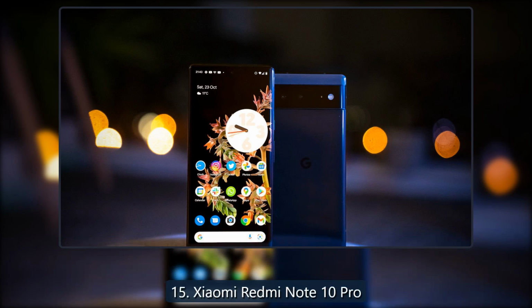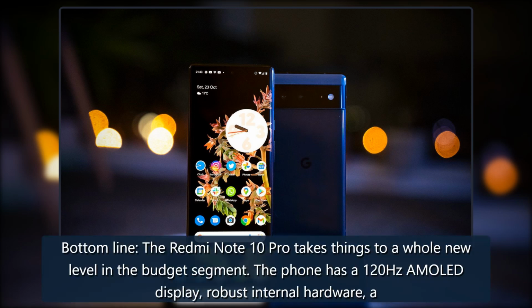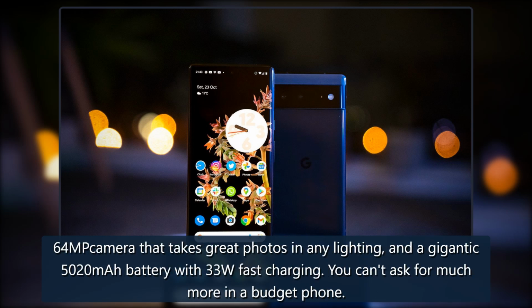15. Xiaomi Redmi Note 10 Pro. The best global budget Android phone. $341 at Amazon. Bottom line, the Redmi Note 10 Pro takes things to a whole new level in the budget segment. The phone has a 120Hz AMOLED display, robust internal hardware, a 64MP camera that takes great photos in any lighting, and a gigantic 5,020 mAh battery with 33W fast charging. You can't ask for much more in a budget phone.